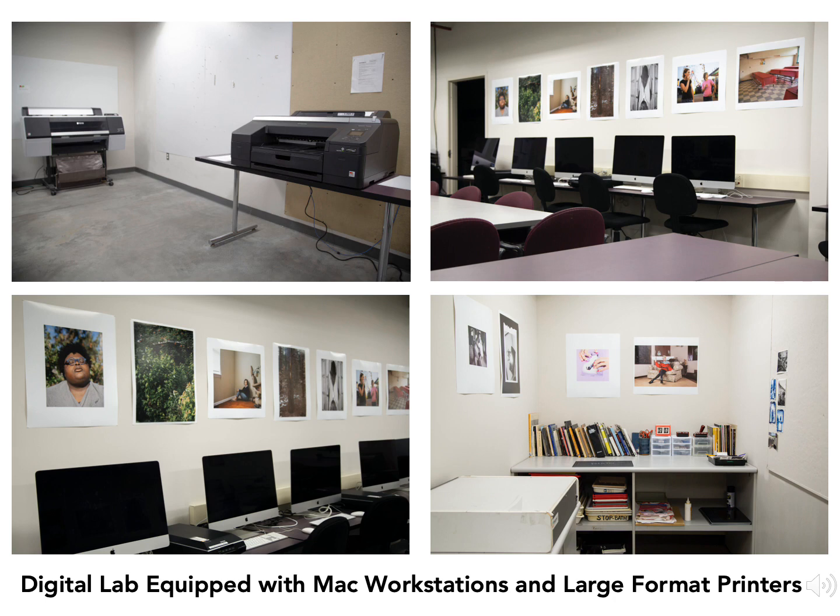But in this space, we have lots of Mac workstations that are fully equipped with all of the Adobe software that you would need. And then we have multiple large format printers that are different, but two of the printers can print up to 17 inches wide, and we have one printer that will print up to 24 inches wide on roll paper. So you can make some very, very large prints if you so chose using the equipment in our space.